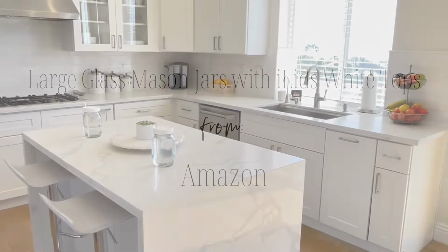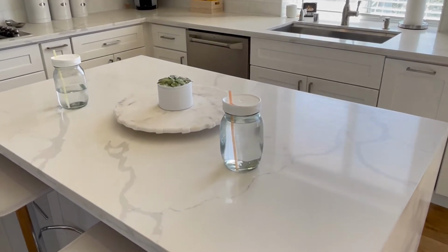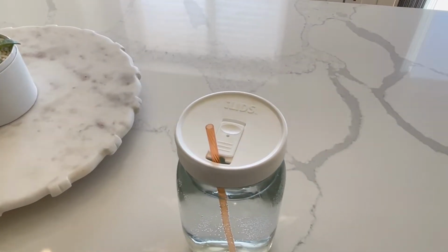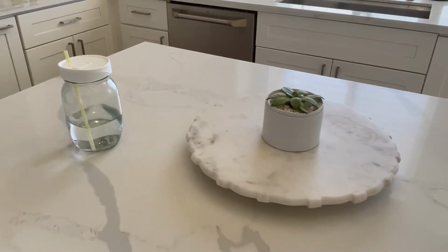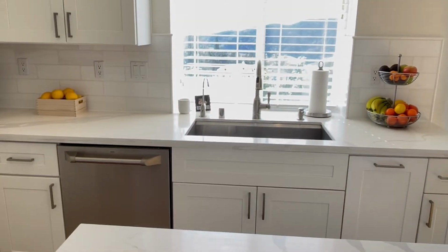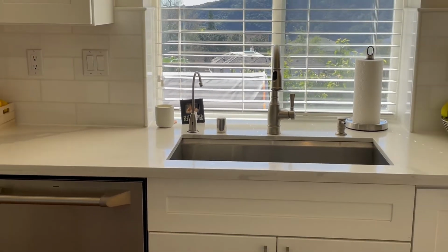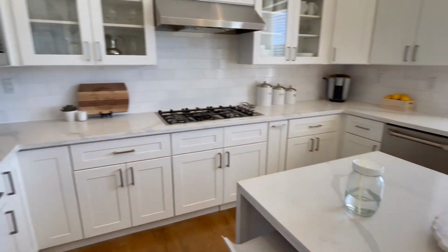You probably know by now that I do not like to have a lot of clutter out on my countertops. So these glass mason jars with the wide lids and wide mouth tops are perfect here on my counters. I got these from Amazon. I can easily refill them, or my kids can, over here at my sink with our purified water, and they can stay out and be easily accessible for the kids without looking cluttery on my counters.